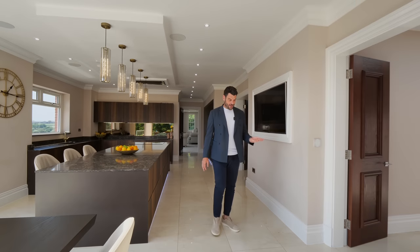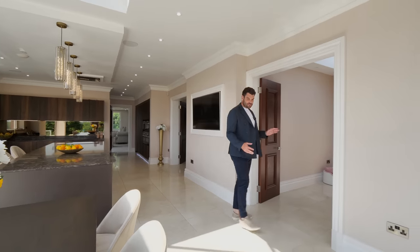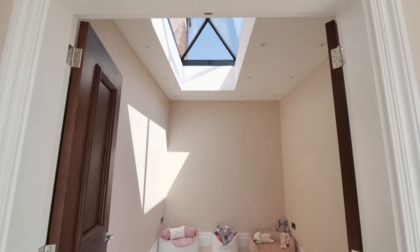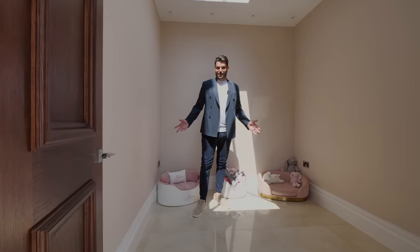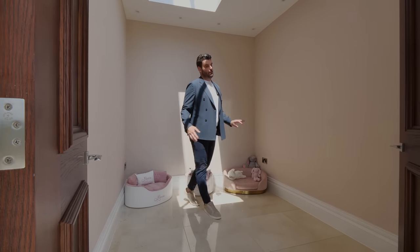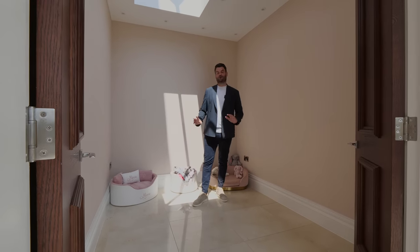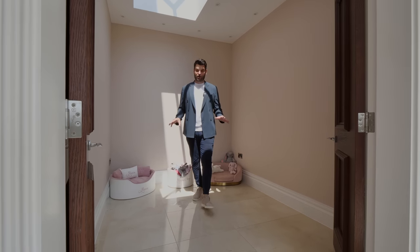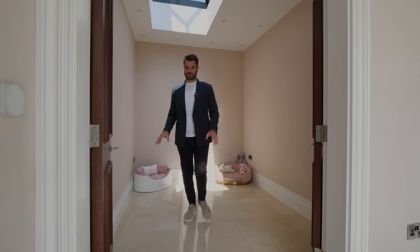Before I take you outside, I'm going to point out this room here to the left. So this is actually a really, really useful space, currently set up as a bit of a chill out area, I guess, for the dogs. But I know my wife, what she would do here, because she's not a dog person, but she would want a huge pantry, which I think would be a good idea. But this is a very, very spacious room.